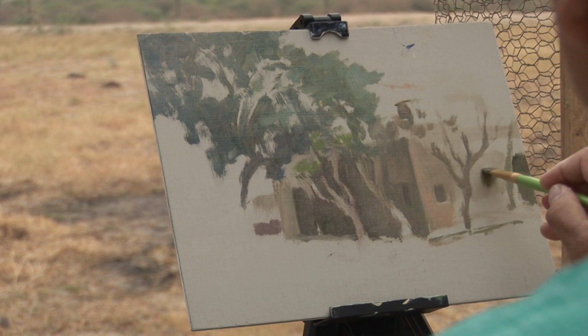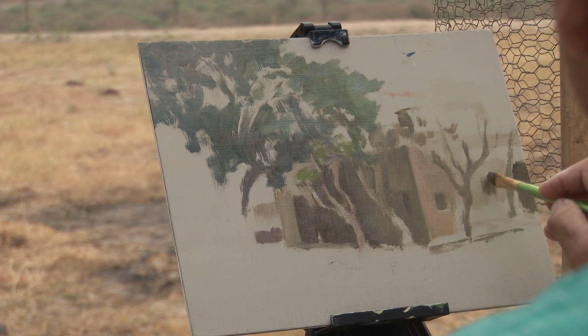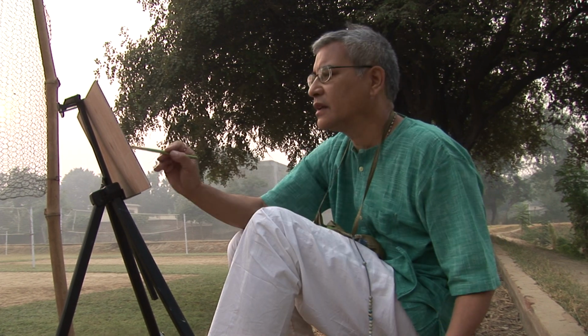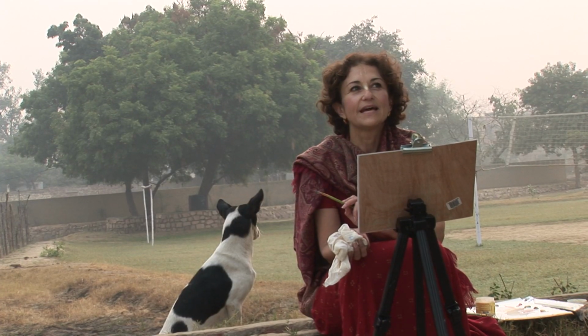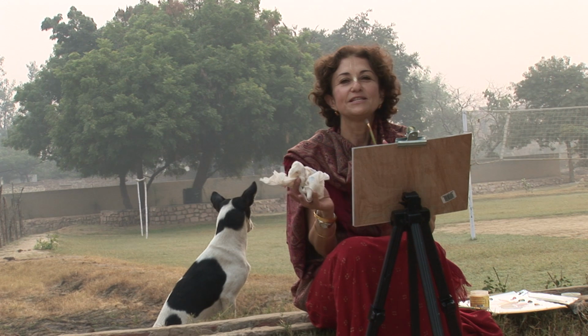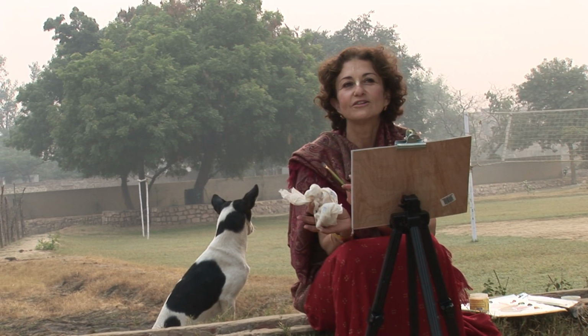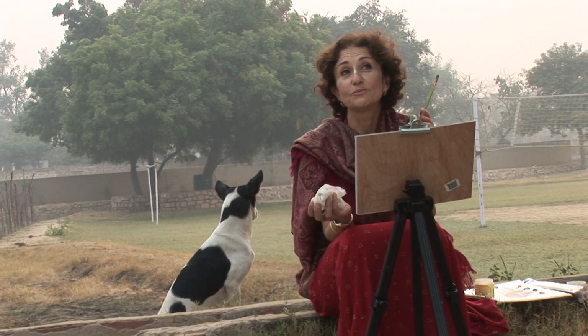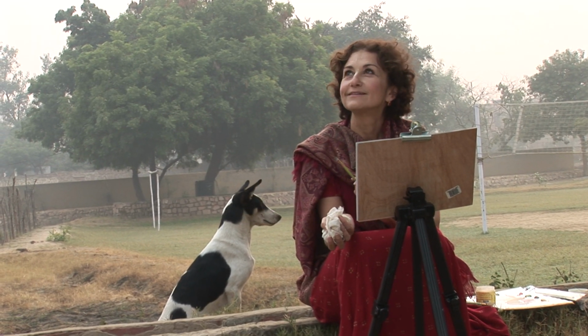So the nicest time is in the morning or in the evening, when that golden light kind of happens. The light is just emerging. The colors are all subtle. It's absolutely beautiful. Very peaceful. You hear the birds, a lot of birds.